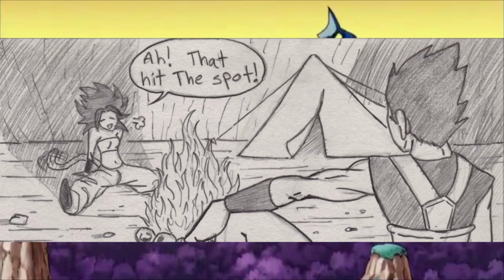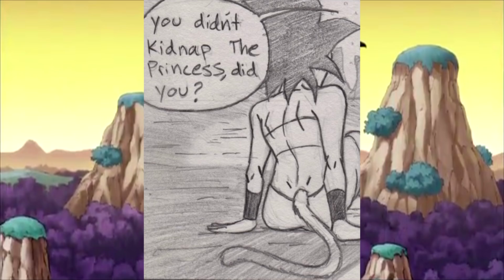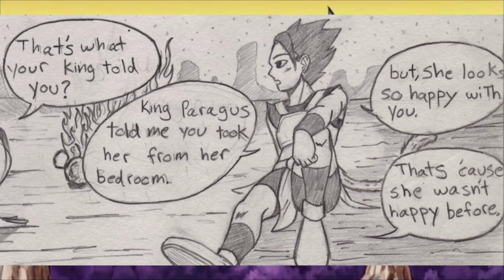Cabba and Caulifla are sitting there, obviously full, and Kale has gone to sleep. And then Cabba asks Caulifla a question. He wants to know, why did she kidnap the princess? And there may be two sides to this story, because Caulifla is like, is that what your king told you? And Cabba's like, King Paragus told me you took her from her bedroom, but she looks so happy with you, and that's because she wasn't happy before.